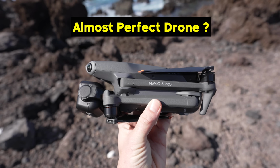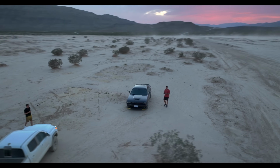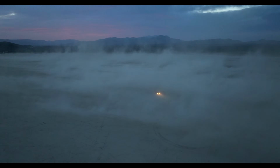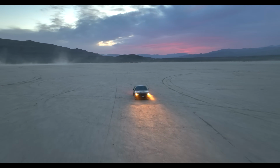You're going to get the power and performance. So if you just fly this in windy conditions, it just handles the wind like nothing else. These shots here were during a sandstorm in the desert, really windy conditions. We were crazy to even attempt this, especially on a new drone. And it just handled it with ease. Look at the footage, it's really nice and stable.